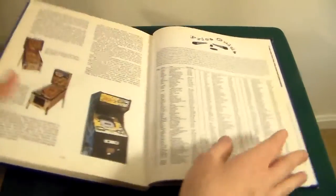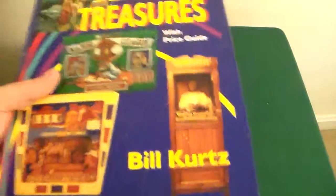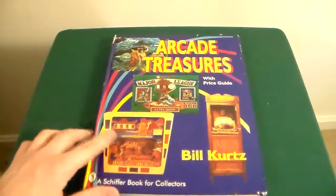And that is it. There's a little price guide here if you were particularly interested. I'm sure those prices are hideously outdated. But that is Arcade Treasures.